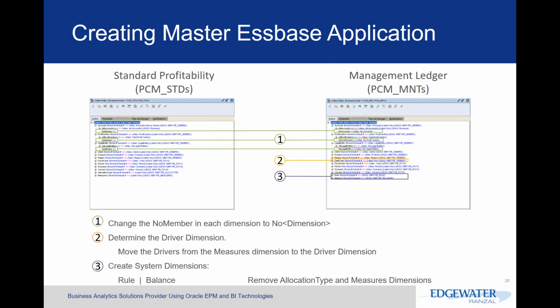So easy enough, and that is really the 3 basic things that we have to do when we convert a standard profitability master application into a management ledger application. Sounds easy, and it generally is easy. Of course, we can add more dimensions if we need to. So I spoke a little earlier, say I wanted to enhance my reporting by adding customer or adding product, for example. I can do that at this stage. Likewise, I can add any attribute dimensions and any UDAs that will enhance my model as well at this stage.